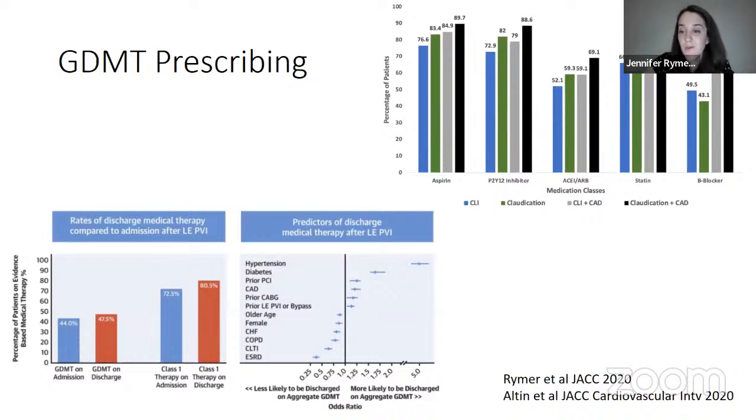But now what if you also look at CLI plus CAD, claudication plus CAD? All of a sudden you can see that your CLI patients alone are significantly less likely to get these various classes of medications compared to your claudicants. So your sickest patients are less likely to get the medications they need. If you add CAD on in each category, they're more likely to get these medications. And so I just want to challenge the group that I think we need to start thinking of PAD the same way we think about our CAD patients. If they have a diagnosis of PAD, you should be treating them like they potentially have concomitant CAD. There are risk factor equivalents.